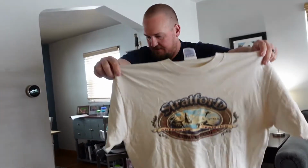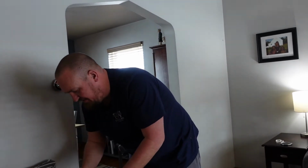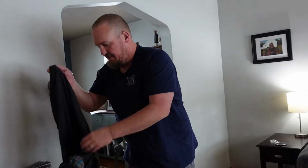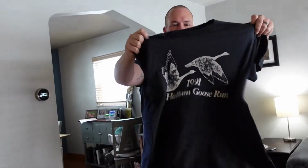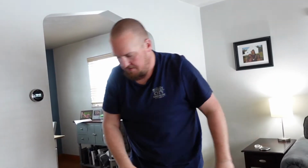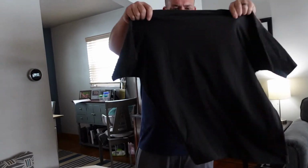Whoa, these are cool jerseys. Oh, we're almost down to the cold ones. They're very cold. 1991 Howling Goose Run Inside. Small shirt, really cool. Sorry guys if I'm going a little bit quick, but I'm trying to get through them.